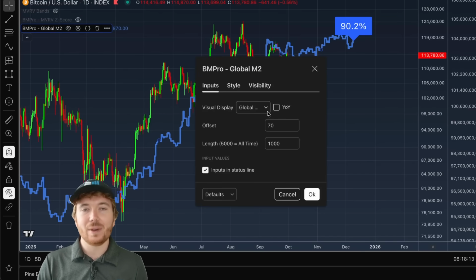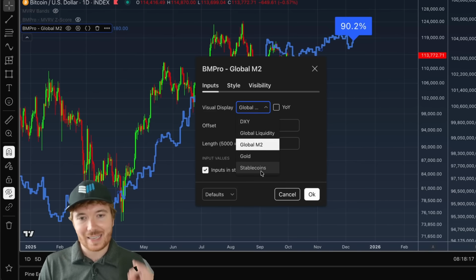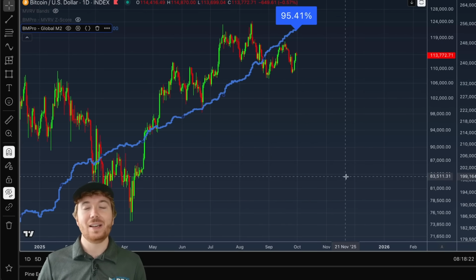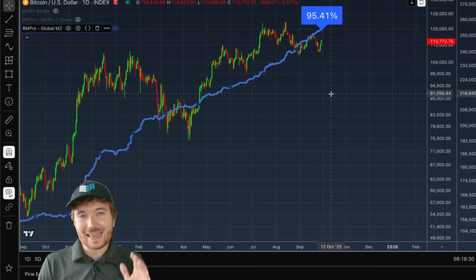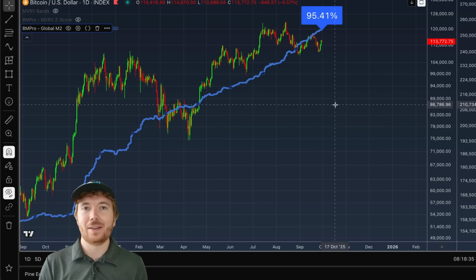So one thing we can do is look at a number of different liquidity metrics. One that I really like to look at is the stablecoin supply. Now, if I just remove the delay here, change it to 0, we can see the correlation between the supply of stablecoins within the cryptocurrency market. So think USDT, USDC, DAI, etc., the correlation between that and Bitcoin is 95.41%.